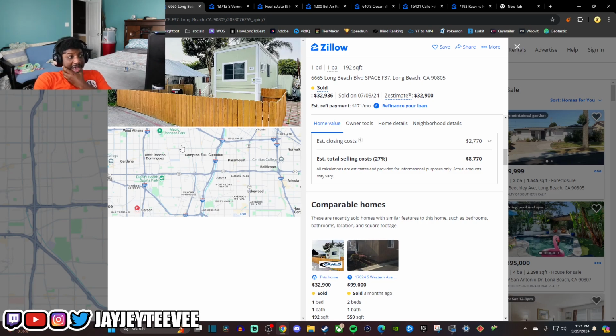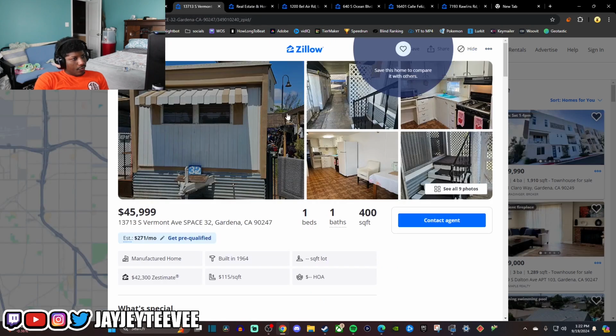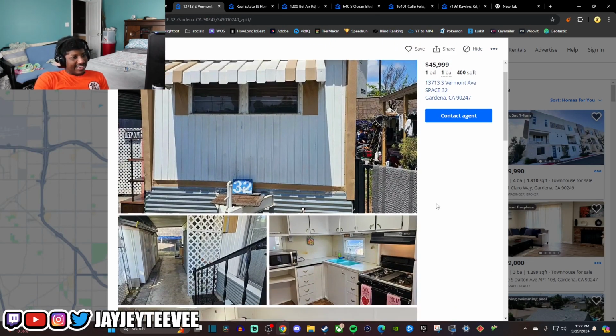32,000 for one bed, one bath. If you're a single person living in Long Beach, California, this is a steal, gang. I'm not gonna lie, this is a steal. Crazy, crazy good price. I'll see if I could buy this from that person whenever I have $32,000 lying around in my bank account. $45,000 gets you this.